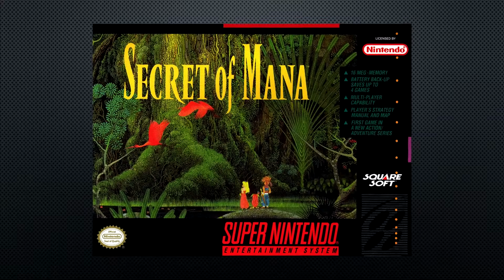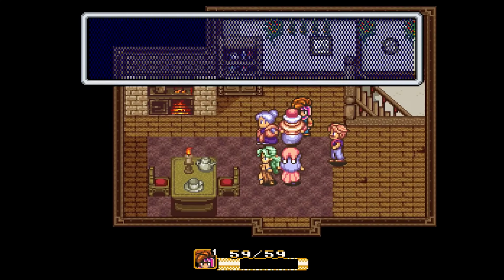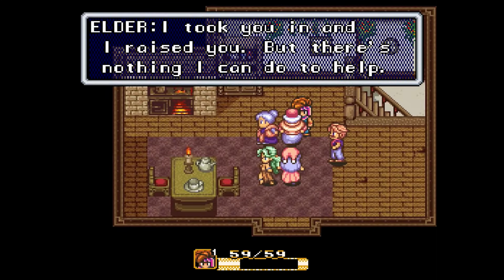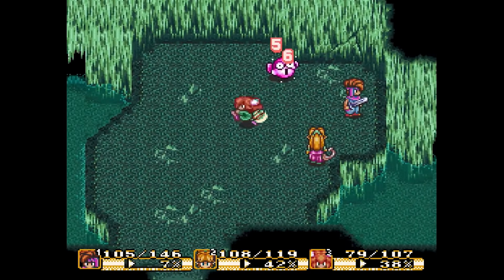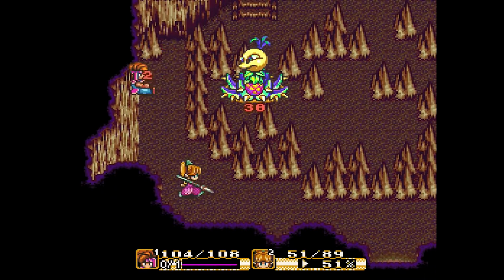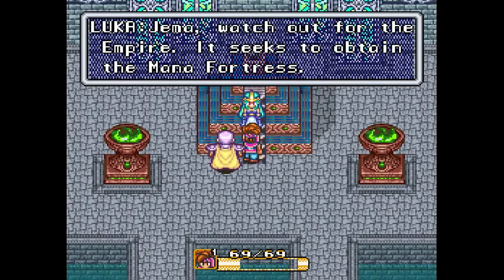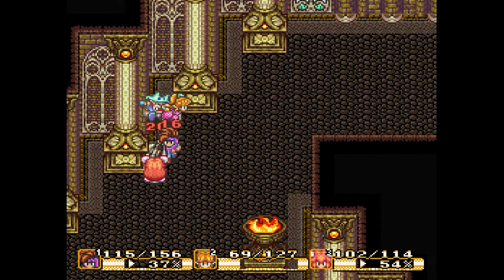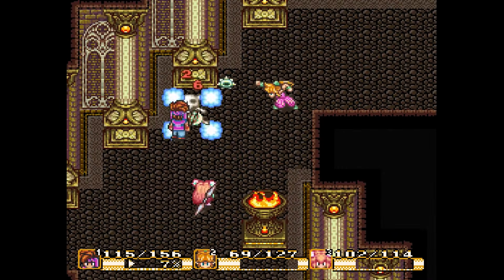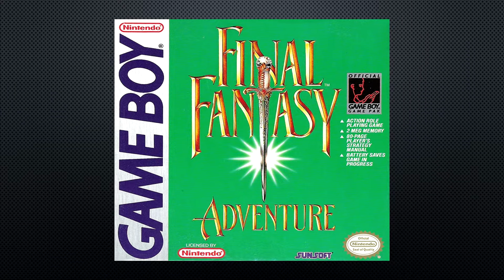When Secret of Mana was released in 1993, it offered an experience that no other RPG to that point provided. Rather than a turn-based, strategic-oriented battle system, Secret of Mana emphasized action-oriented gameplay and adventure while incorporating RPG elements. Some fans may be surprised to realize that Secret of Mana was actually the second game in the Seiken Densetsu franchise, the first being localized as Final Fantasy Adventure for the Game Boy.